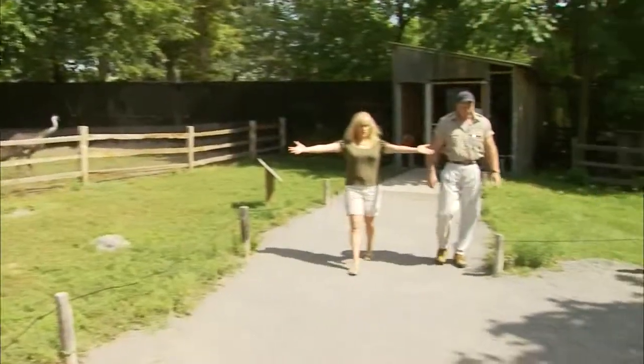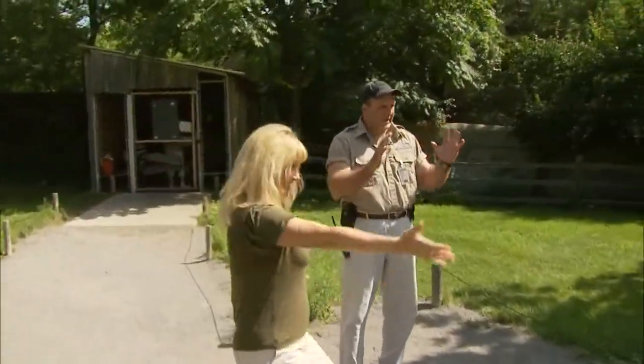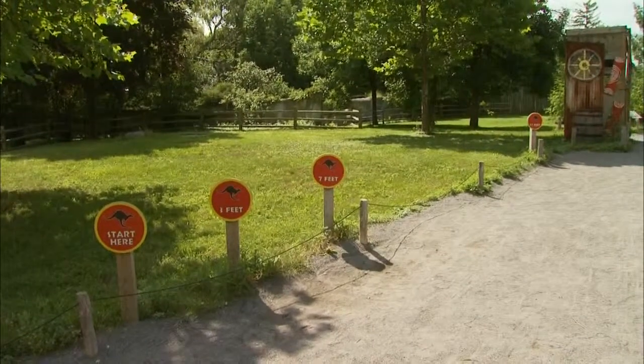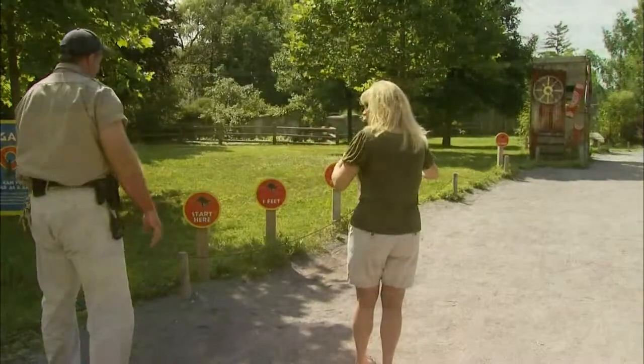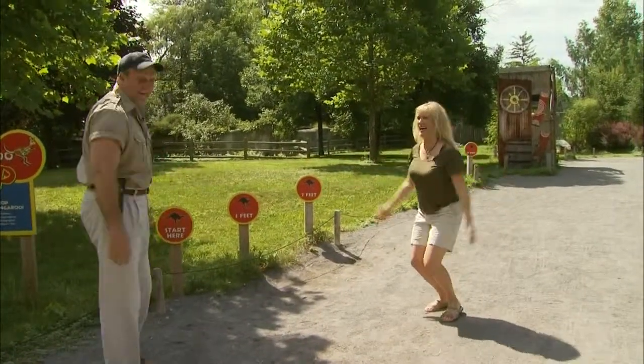So right off the bat, we're just walking right into the kangaroos' home. That's correct. And right off the beginning here, you can get an idea about how far kangaroos can actually leap. As you can see, a kangaroo can go anywhere up to 27 feet. 27 feet. Have you tried this? I'm not going to embarrass myself. Well, I did the 3 feet. You probably do better than I do. So.